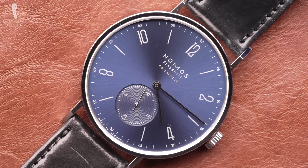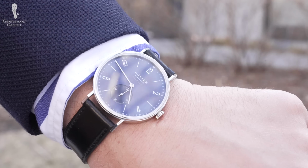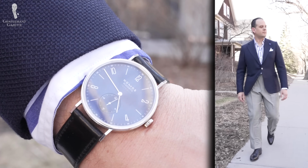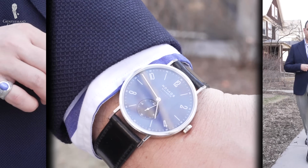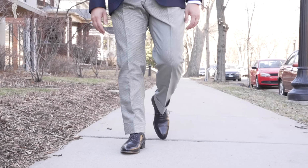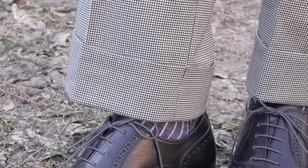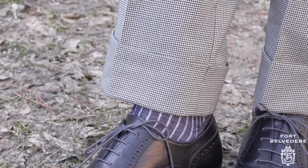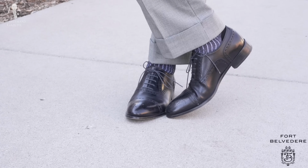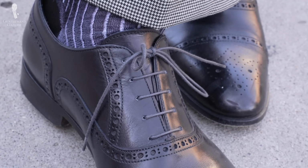The Nomos Tangente has of course that nice blue gold dial, so it harmonizes really well with all the other things in my outfit, including my pinky ring with a blue star sapphire. My pants are from Tom James in a black and white houndstooth pattern with a 2-inch cuff. My socks are black and white shadow stripes from Fort Belvedere, and I'm pairing them with a black pair of Capto Oxfords from Ace Marks.